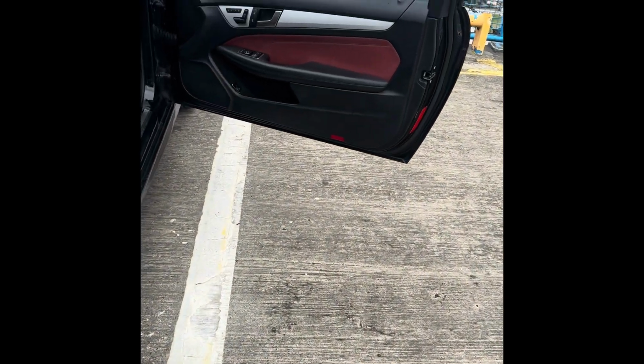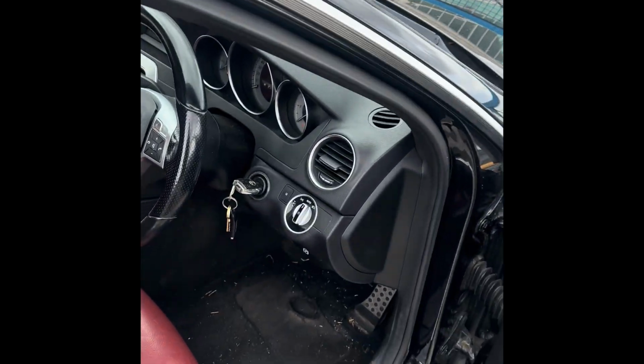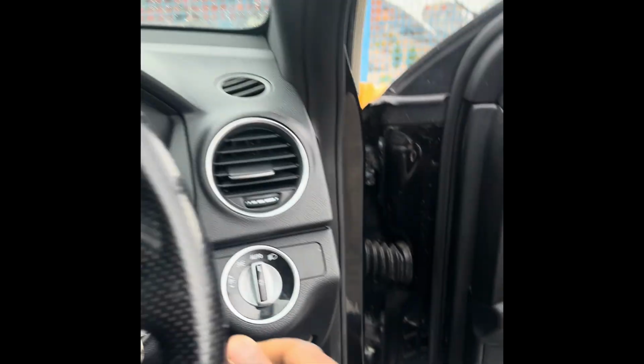And yeah, that's it for this boot compartment. And this is the car. So I'm gonna jump in. Actually, before I jump in, let's pop the boot open. So these mats, you might want to replace this, but you know, they are AMG, so gotta get that sorted out.